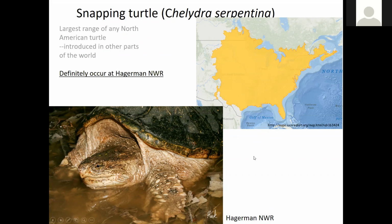Here's a photo I took many years ago, I think around 2007, of one over there, just barely on the other side of Big Mineral Creek. So they're definitely around. They're found in all sorts of habitats.